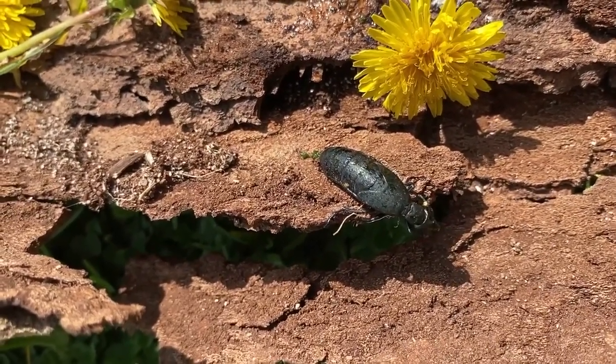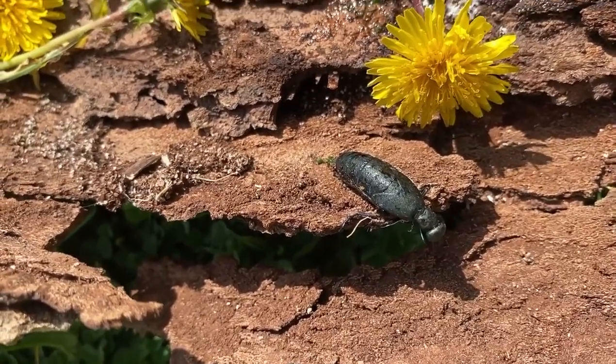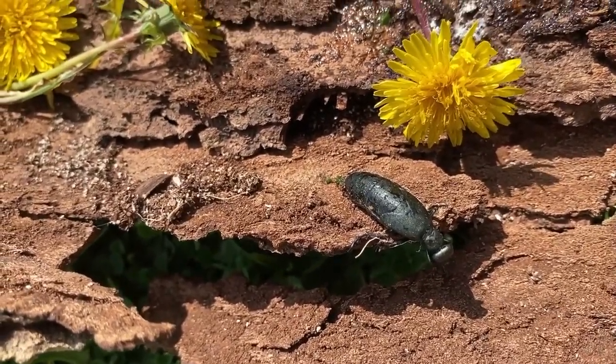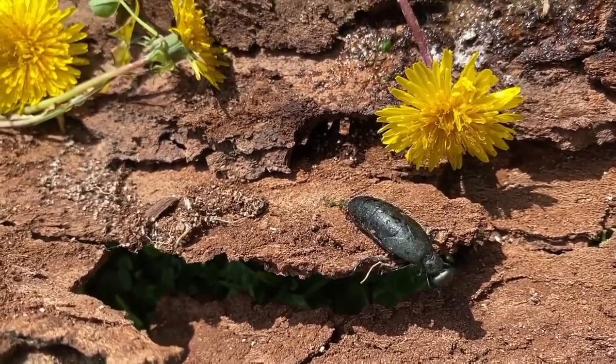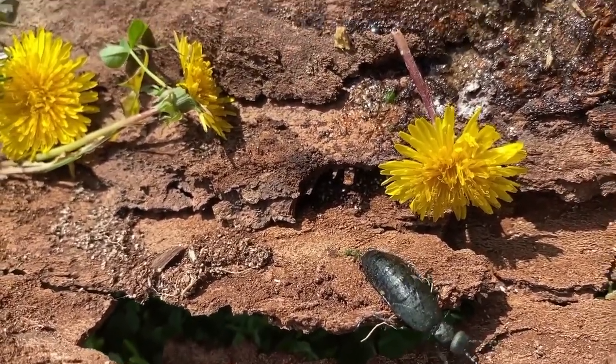They're attracted here in this area to the fields because we have lots of horse nettle in the fields, and they're attracted to anything in the potato family as well as the aster family and amaranths. We have a lot of pigweed in the fields here, so they're here because of that.